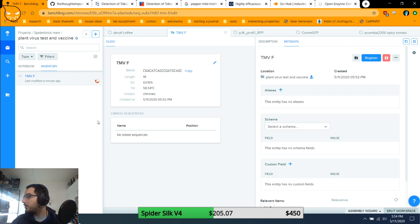What else we got? Yeah, spider bricks. It's the nickname that we've given to the spider silk project, because the goal is not actually fibers. The goal is bricks.